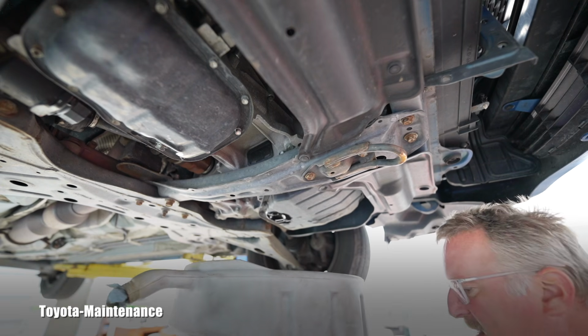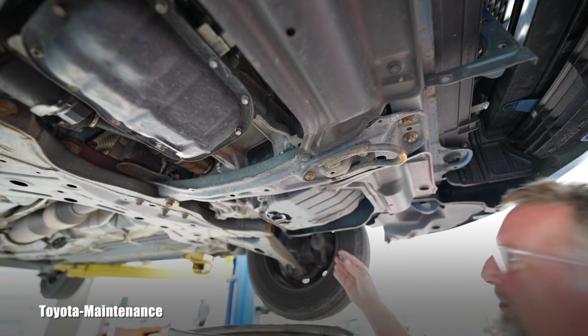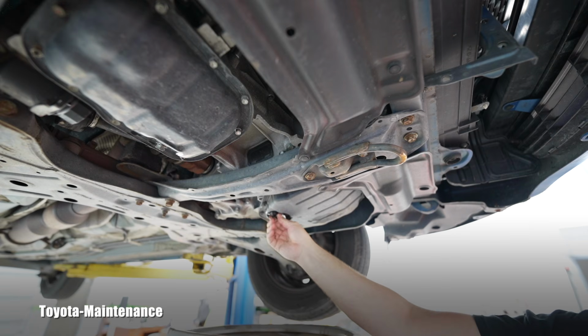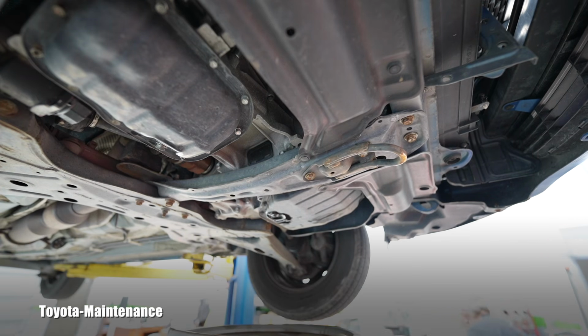I can get this out of my way a little bit. Oh yeah, this transmission fluid is black. You will see. I will put this plug in. There is an aluminum crush washer right there on it, and that will make sure the plug will not leak and will not fall off.